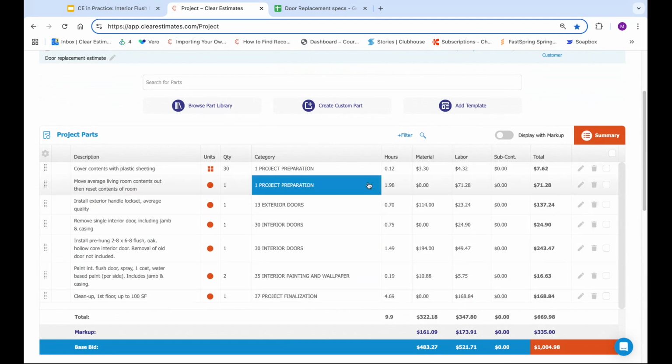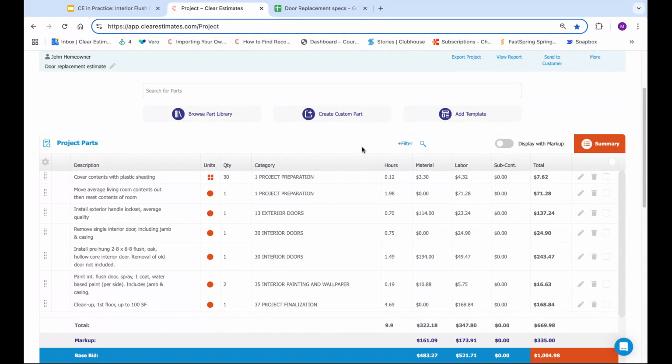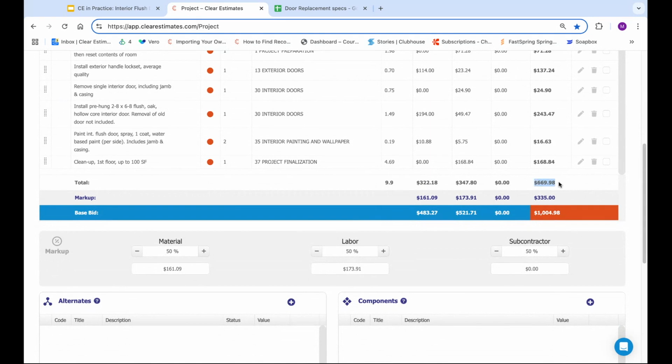All we did was search for the items we needed. We used a template to save a little bit of time, and now we're all set to go. Now from here, keep in mind that these part costs do not include markup. So these are all pre-markup costs. So we can see our total project cost, and then we're seeing the dollar amount of markup to be applied.